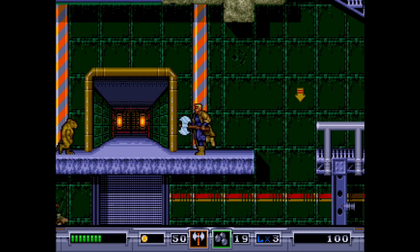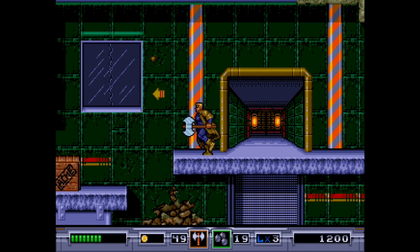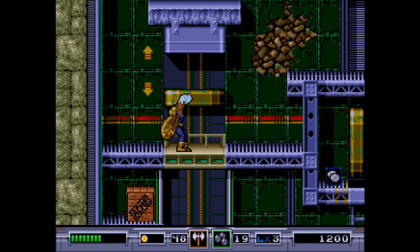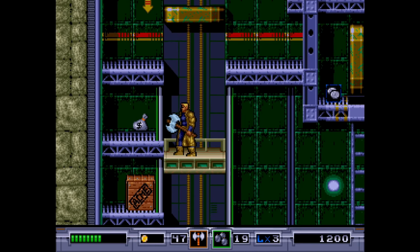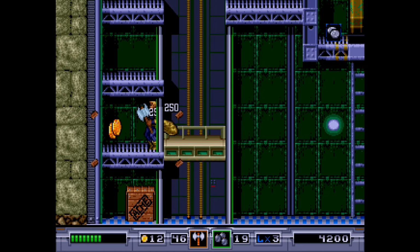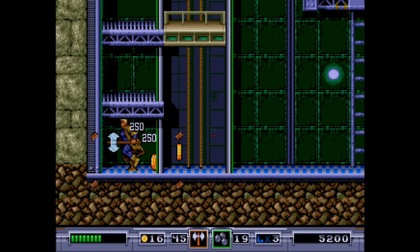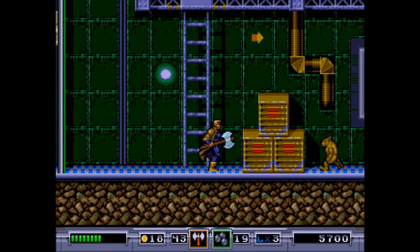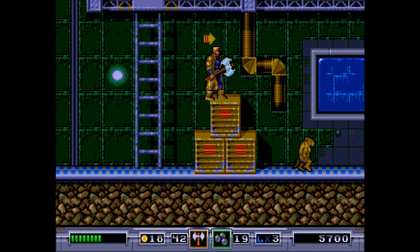Ex-Mutants on the Sega Genesis is a game that I have owned in the past, and I owned it primarily because it is based on a Malibu Comics property. Now, it's not a comic I've ever read, but I do have a soft spot in my heart for comic book properties because I love them. I grew up reading them. I grew up loving comics. And to have a game based on something from the Malibu universe is actually kind of cool.